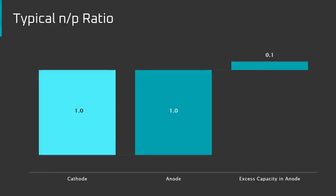space and weight. The inventors note that their battery also required a higher negative to positive ratio, or NP ratio, than a conventional lithium-ion battery. A higher NP ratio means that the anode has greater energy storage capacity than the cathode. Typically, the ratio is around 1.1 in a conventional lithium-ion battery.